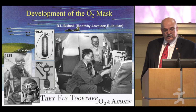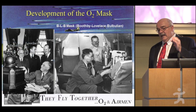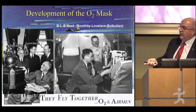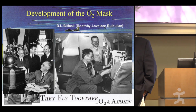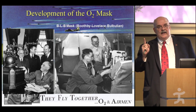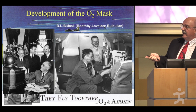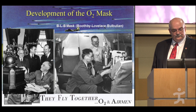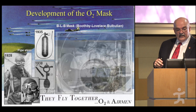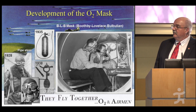This is Lovelace doing blood gas analysis during the flight to make sure their oxygen levels are normal. And as a result of Boothby and Lovelace, and then working with Harry Armstrong back at Wright Field, in 1939 they were awarded the Collier's Trophy from FDR because it was the first year in commercial airline history there had never been an accident due to pilot fatigue and hypoxia, anoxia. So this was a big deal, and they were recognized for the advances that they'd made to increasing safety in aviation. Now, he also used this mask to push himself up to 40,000 feet, as shown here at the Mayo Clinic chamber, and they made the first ascent up to 40,000 feet in an altitude chamber using the BLB mask.